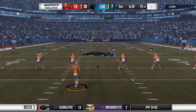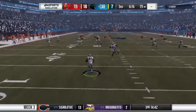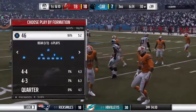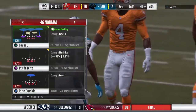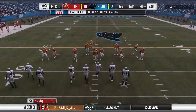Bailey now to kick this one away. Now it's Lucky Whitehead on the return. And a nice return sets him up pretty good here at the 30-yard line. The Panthers offense now, they head back on the field for their first possession of the second half. First time to touch the ball in quarter 3, and we'll see what they can do.